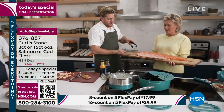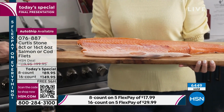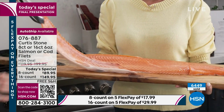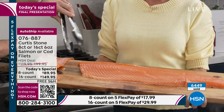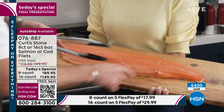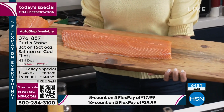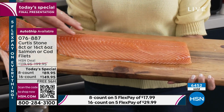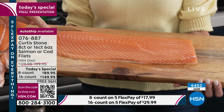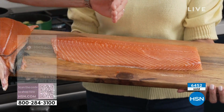So let's see. I'm going to remove the bone. So this is how we butcher the fish. We remove the collar, and then we remove the bones. Can you see that okay, Dave? Then we remove the bones there again, and then of course we have this little tail piece that is thin, so we remove that as well. We sell that to someone else. Then we take all the bones out. There's pin bones right down here. We remove them all. We remove all of the skin, of course, and then perfect 6-ounce portions.